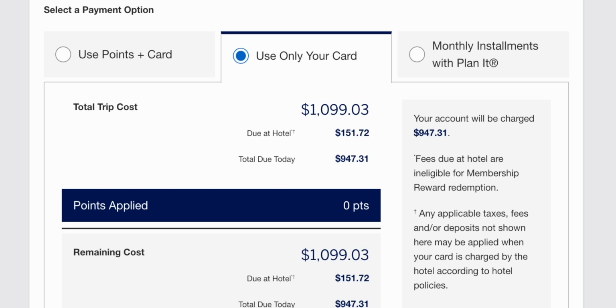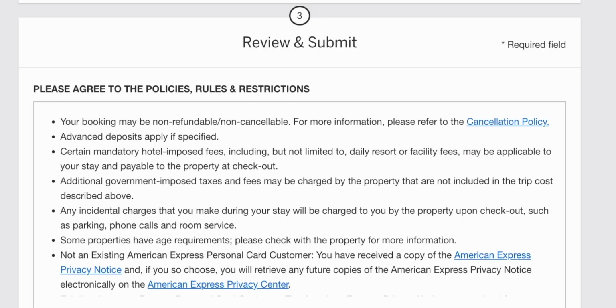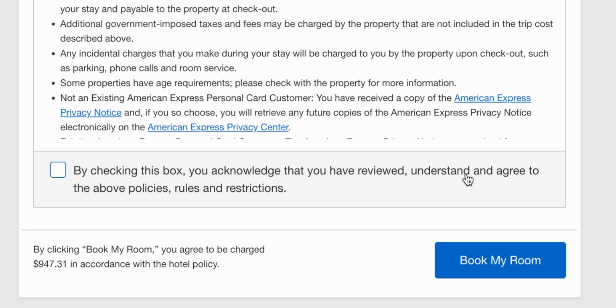And then after you're done with that, just scroll down to the payment section. And in here, you're going to be asked one more time how you want to pay for this hotel. And of course, for most cases, you're going to want to pay with your card. So select the American Express card that you want to use the hotel credit on. Review the terms and conditions, click on the box, and then book your room. And in a couple days after the transaction has been posted, you should receive the hotel credit not too long after. But enough about the boring stuff.